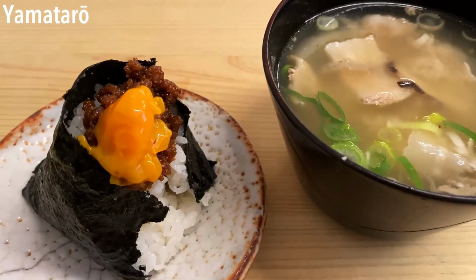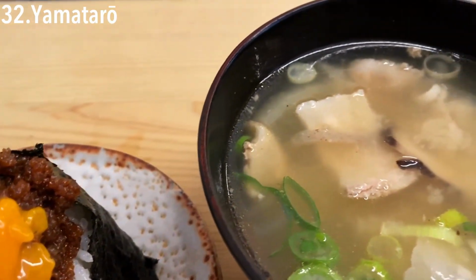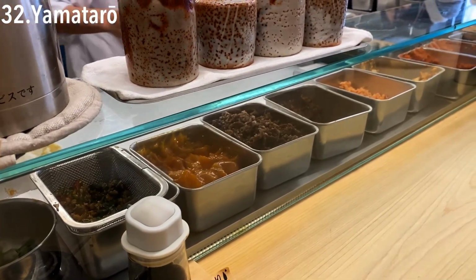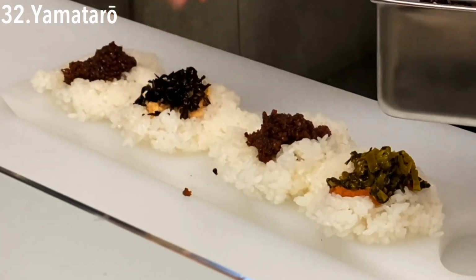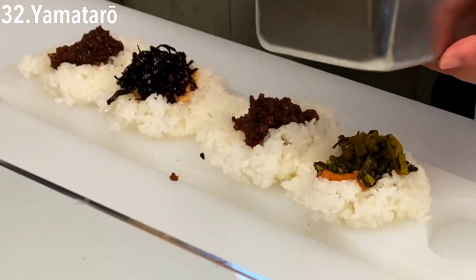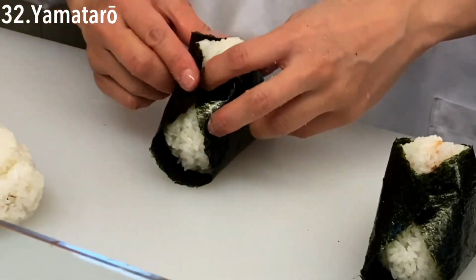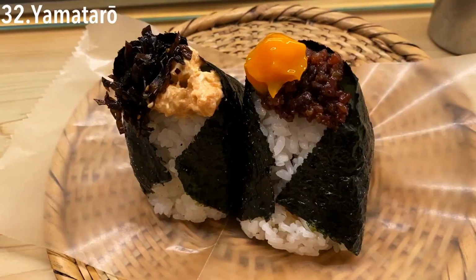Yamataro. Yamataro is a restaurant specializing in onigiri, rice balls, and pork miso soup. The most famous onigiri restaurant is Bongo in Otsuka, but the waiting time for that restaurant is too long. The chef at Yamataro trained at Bongo, so you can enjoy the same taste here with a shorter waiting time.